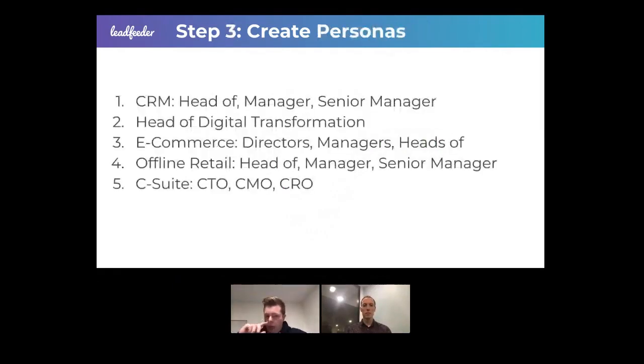Step 3, for Beep, they've got a number of different personas which they recognize in the sales cycles they're in. So who are the people that they need to be selling to? They're dealing with a lot of data, so they're selling into CRM managers, heads of CRM, senior managers of CRM.